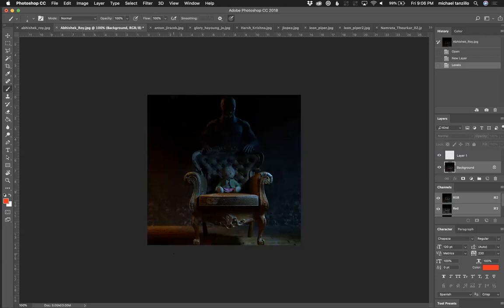And if it was me, I would allow the area back behind them, I would darken this area in here and allow that to fall back into space, because we don't want the value of the ground to be the same value as we're seeing in here. To really focus our eyes in there.